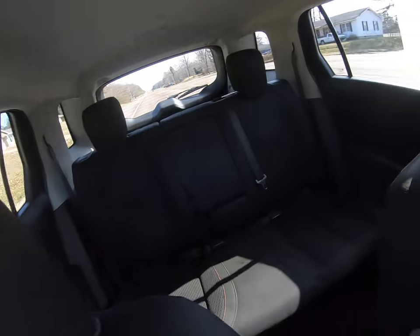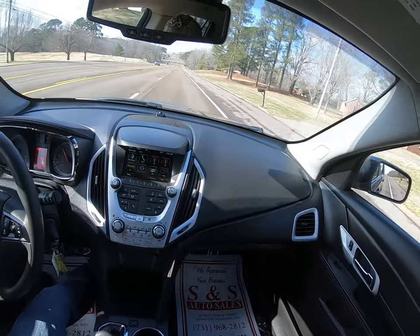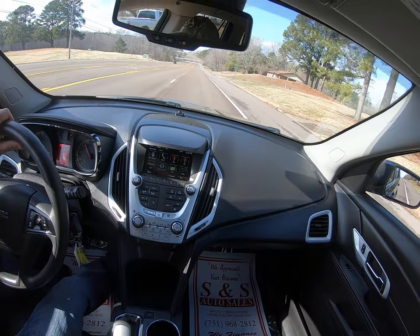That's it, folks. A couple more looks around the interior. Really nice Terrain.